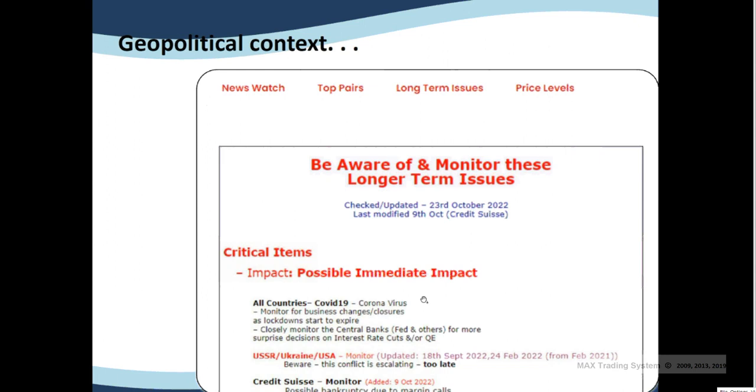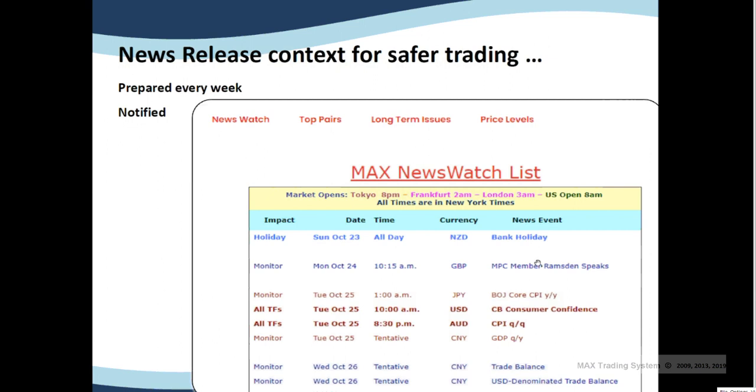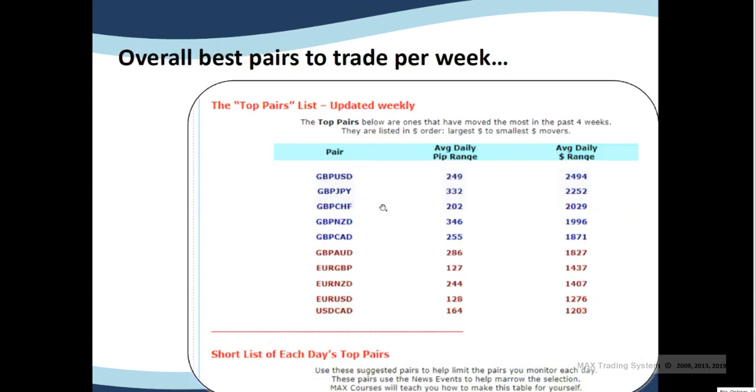Then we provide a simplified economic calendar in which we focus only on the news which are really important. Because if you observe a calendar, there are a lot of news every day, but many of them have no impact in the market. And we provide only those news which, in case of a big surprise, will create important movement in the market. And then we provide also a list of the best trending pairs in the Forex market, because the Max is a trend following system.